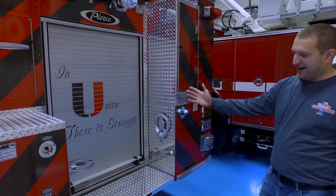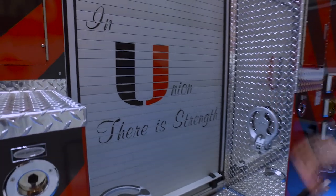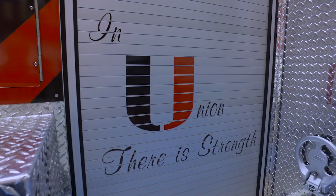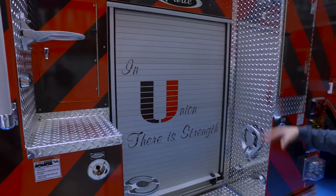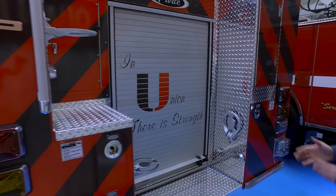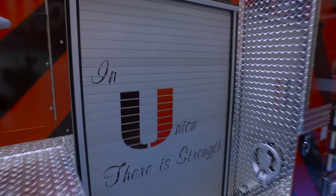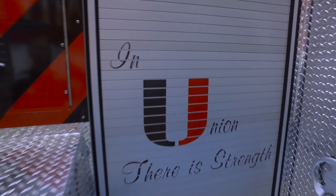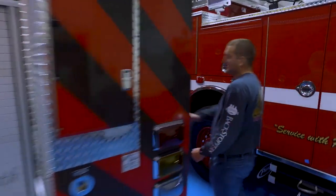Kind of the back of the truck here, our "In union, there's strength." The U is the symbol for our high school. Again, we've carried that theme kind of throughout the truck with the black and red chevron on the back. That's actually their school colors. We had to get permission from the school to use it. So it's kind of a cool thing that, you know, within the union community that we have so much strength for our community. So we've kind of carried that in throughout it. Keep moving around here.